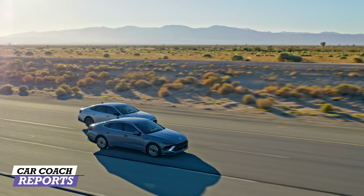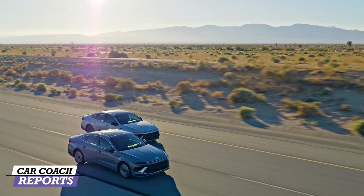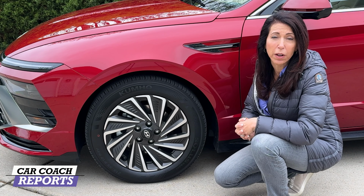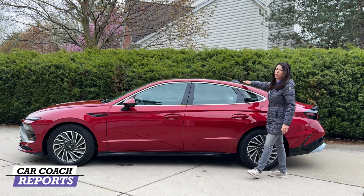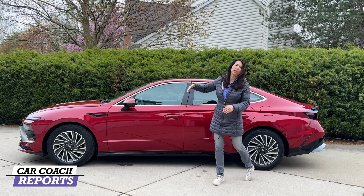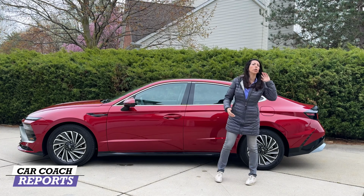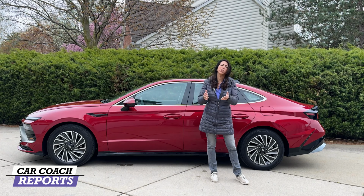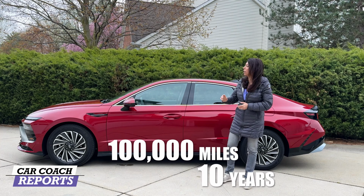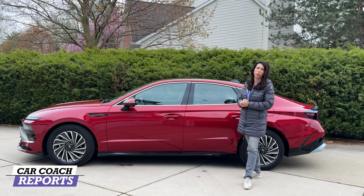The Hyundai Sonata rides on 17-inch alloy wheels on all-season tires and is available in all-wheel drive. The Hyundai Sonata offers a glass panoramic roof with a shade to go over the top, which you can stop part way along the way. It also has the most famous part of the Hyundai product line, which is the 10-year, 100,000-mile warranty and a long warranty when it comes to the hybrid portion of this vehicle.